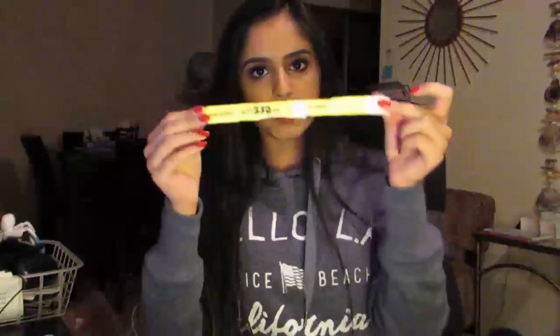I think I have, hold on. So I still have the band from it. I'm obviously not going to throw this away. Okay, so I was 232, and yeah, so that's the band that you get, and they number you.